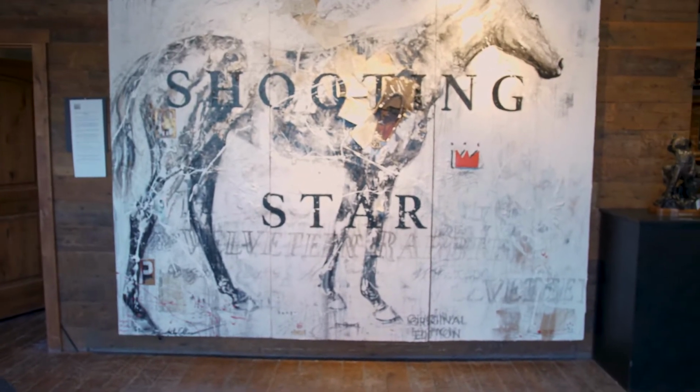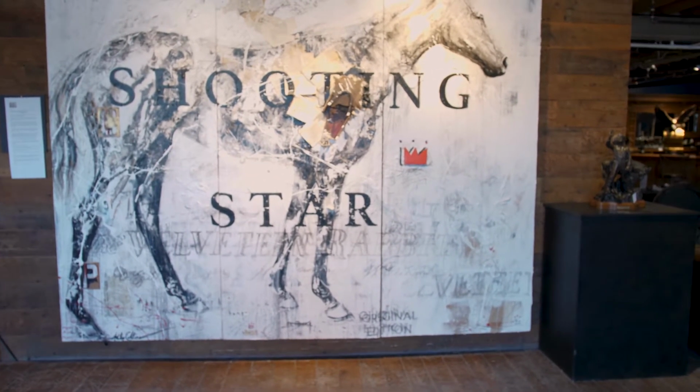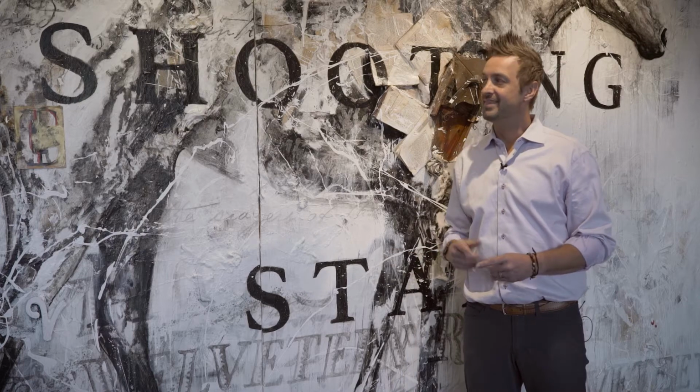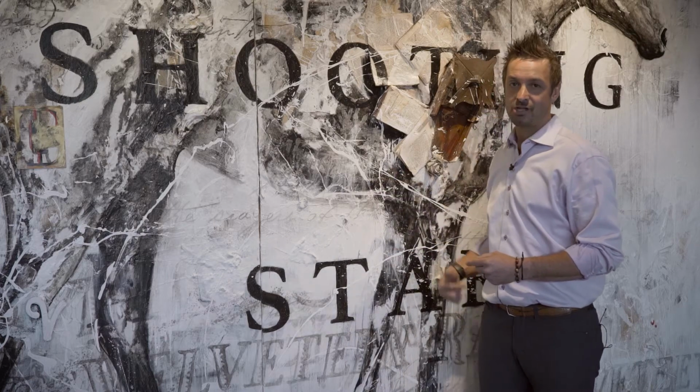I wanted to share with you one of my favorite Ashley Collins pieces that we have here at the gallery. This is one of her largest pieces that we have right now. This one comes from one of her series about the skin horse, which ties back into the story of the Velveteen Rabbit and about what is real in life. She titled this one Shooting Star.